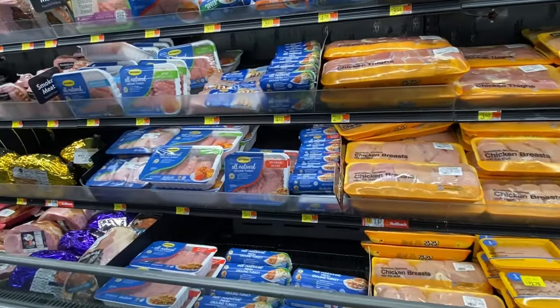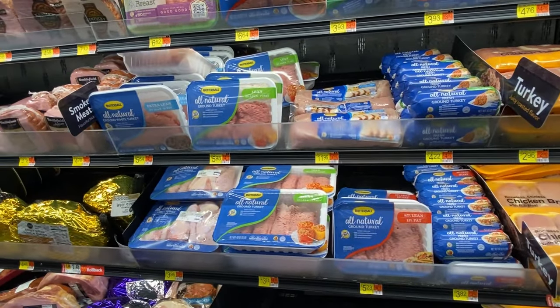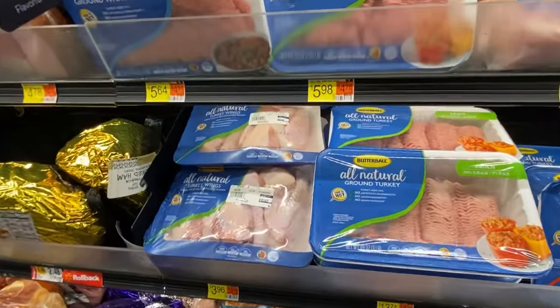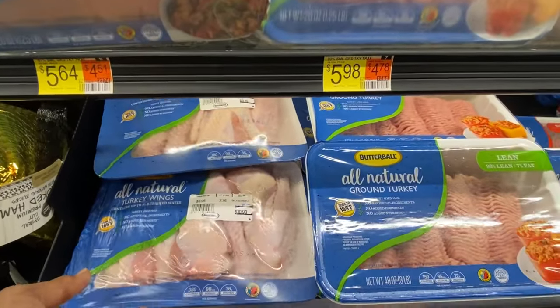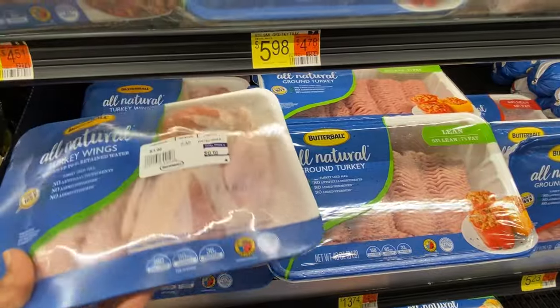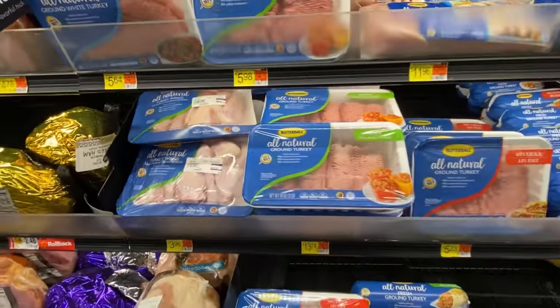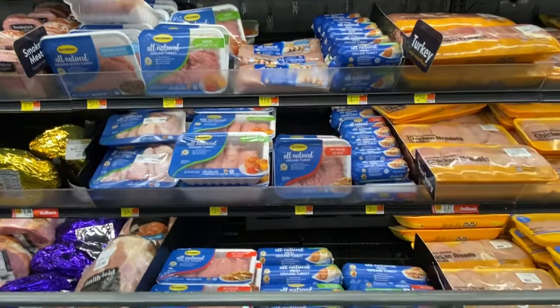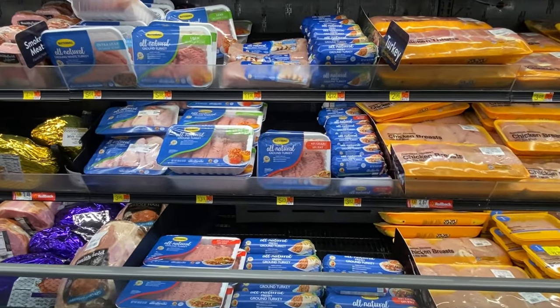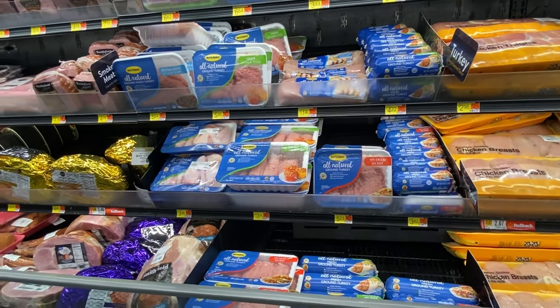And then this is your ground turkey over here. Ooh, they got turkey wings in here. I would love some turkey wings, but they're $3.96 a pound. My family kind of eat it, but I'm really the only one that eat turkey wings like that, other than my son, and he's not here, he's in school.